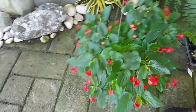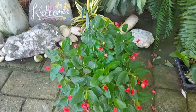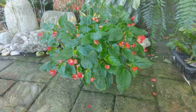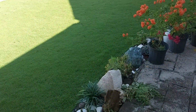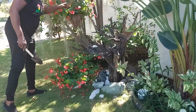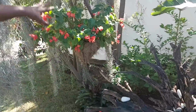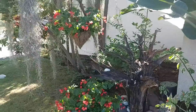Okay, this begonia I repotted, and it's looking pretty good, I think. I just need to hang it now. And there are some other begonias here. I have these two begonias hanging here in front of the driftwood. You like that?